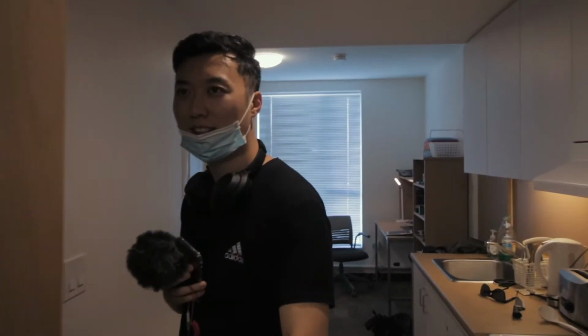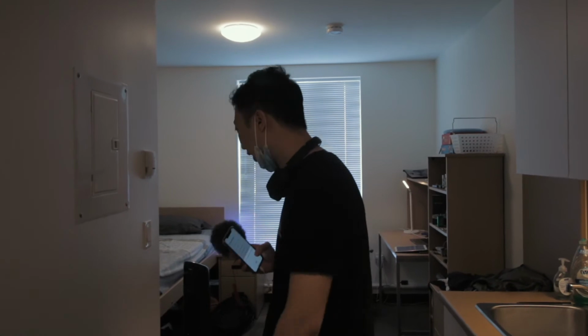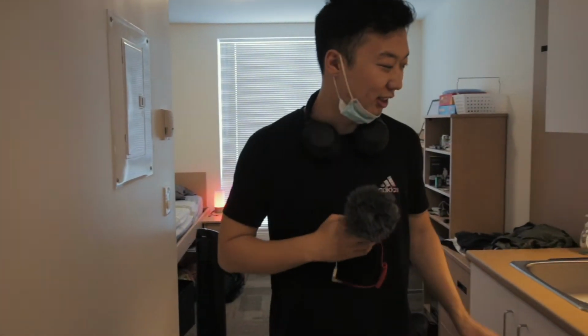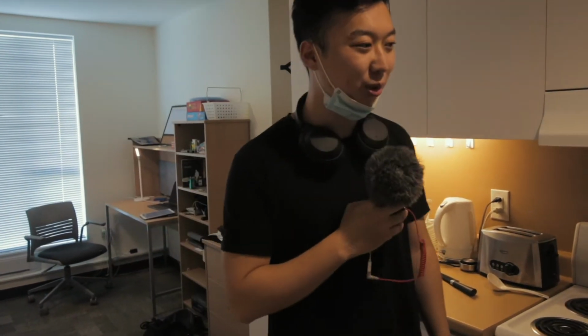So this is my studio area. I currently have the blinds down right now because it would be too bright to film in here with the blinds on. But yeah, I guess I'll give you guys a quick tour.